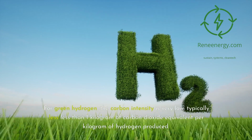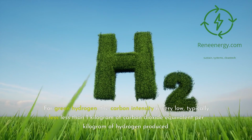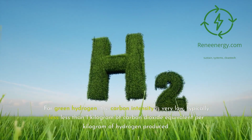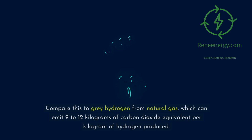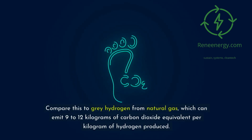For green hydrogen, the carbon intensity is very low, typically less than 1 kilogram of carbon dioxide equivalent per kilogram of hydrogen produced. Compare this to gray hydrogen from natural gas, which can emit 9 to 12 kilograms of carbon dioxide equivalent per kilogram of hydrogen produced.